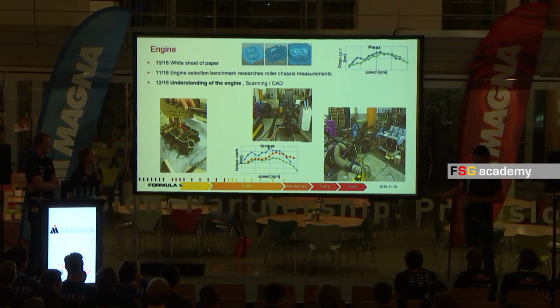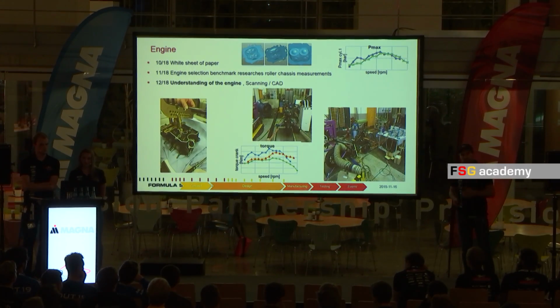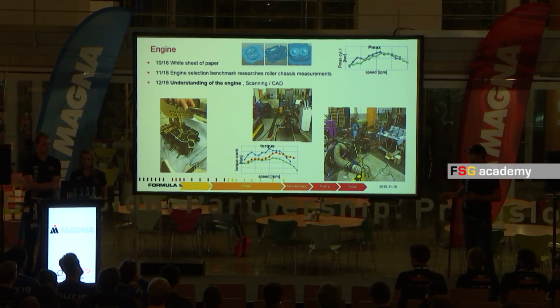And then we disassembled all these engines, weighed all the parts, made the scannings, made the analyses, to find which is the best gas exchange, which is the best main bearing, where we can put on some displacement, some coating, and so on. This is our base. Then, in December, we want to understand all these engines.